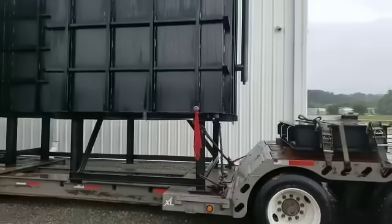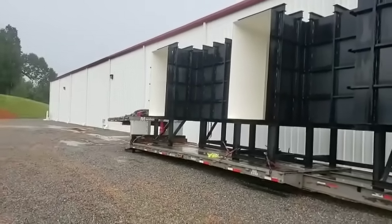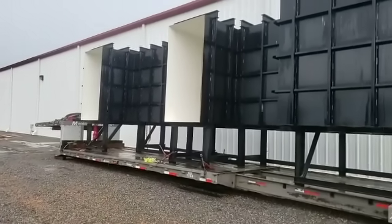All right, second truck finally made it today with the other end of the culvert. So, first thing in the morning, we're gonna start putting this bad boy in.